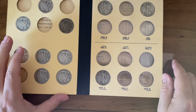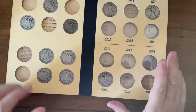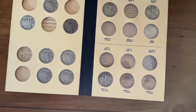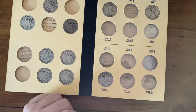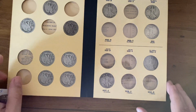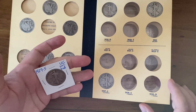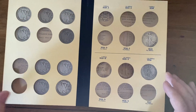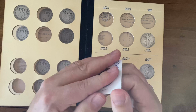You may notice that as far as my Walking Liberties go, none of these are stunners. I'm not looking for only perfect coins for these albums. I just want to get them filled out with whatever I can come across. It's kind of how I do things, and of course, always the option to upgrade later. So I have 3 on that second page, and then the 1929S.